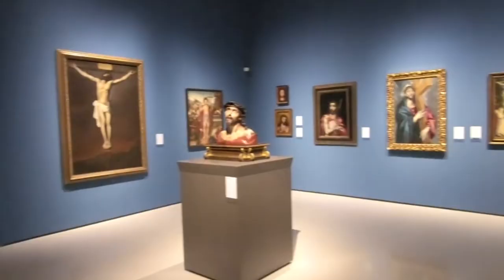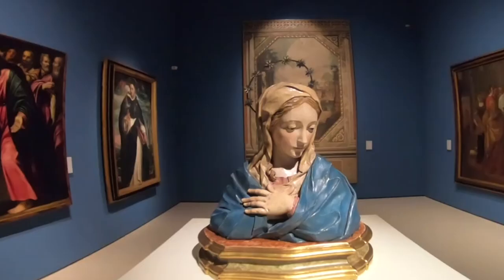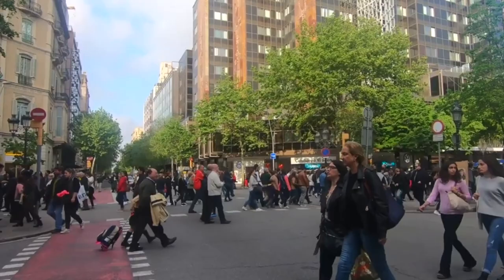There are also temporary exhibits that showcase contemporary artists. The museum is organized in chronological order, which makes it easy to follow the evolution of Spanish sculpture throughout the centuries. Visitors can also explore the beautiful cloisters and gardens, which offer a tranquil escape from the bustling city streets.